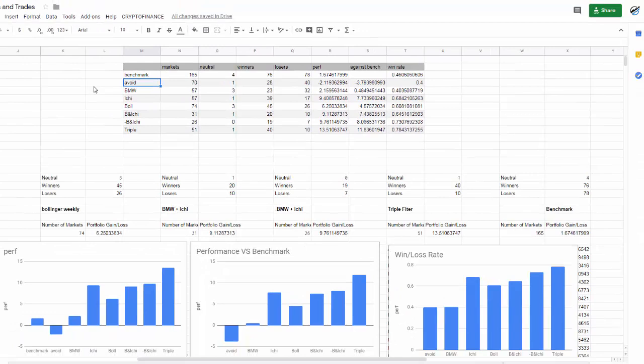We also have an important avoid list. Those are the coins that did not pass the bull market watch test, they did not pass the Ichimoku Cloud test, and they did not pass the bullishness test on the Bollinger Band weekly. Those are the coins we've set into our avoid portfolio.